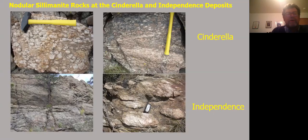Nodular sillimanite rock, as I mentioned, is pretty common. Here are a couple of samples from Cinderella, but it's also associated with the Independence deposit, which is just north of Salida. The bottom of this cliff here is the Independence deposit, and this whole wall is nodular sillimanite rock. Have a look at the size of some of these nodules. This particular piece here is about 1 foot in length. And yes, I have a very old cell phone here for scale.